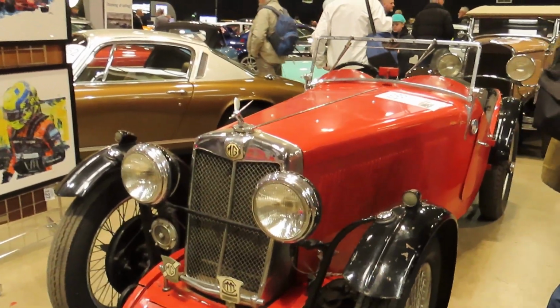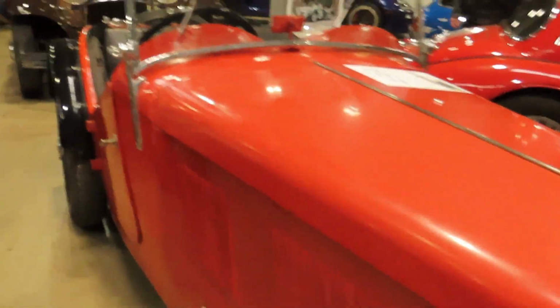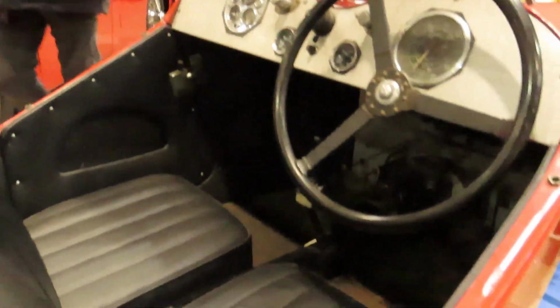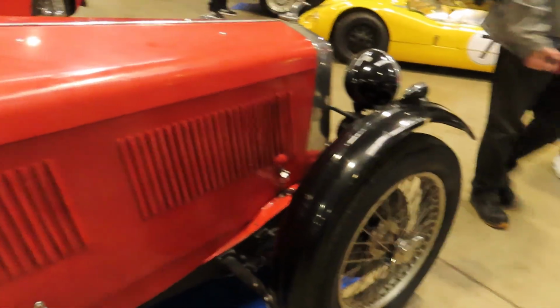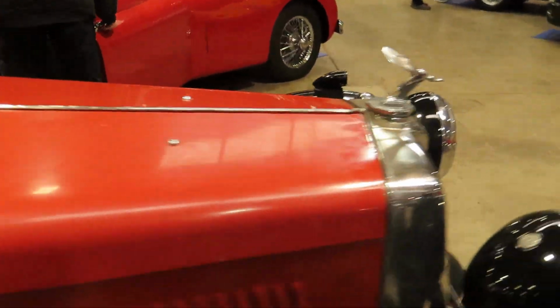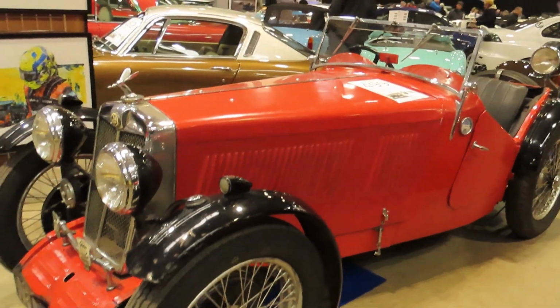Beautiful little MG over here. What a great car from 1932. That is gorgeous, isn't it? I do love that. Huge American one though. So simplistic and lovely. Probably a 4-speed crash gearbox, no synchromesh, so double declutching needed, but it looks like the paint's been on this car for a long time. Might it be original? Lovely condition, that's how you want it really. Gorgeous.